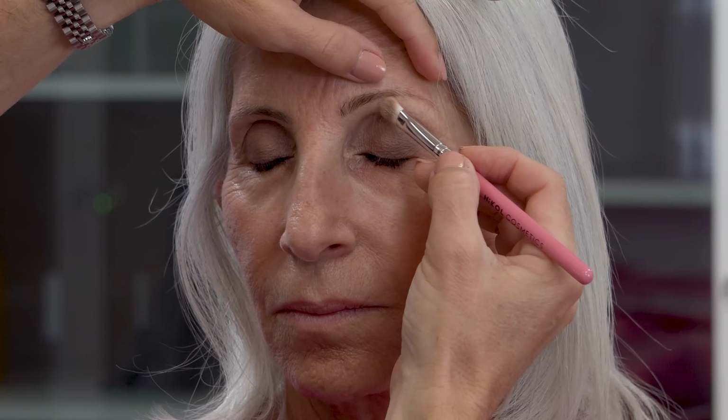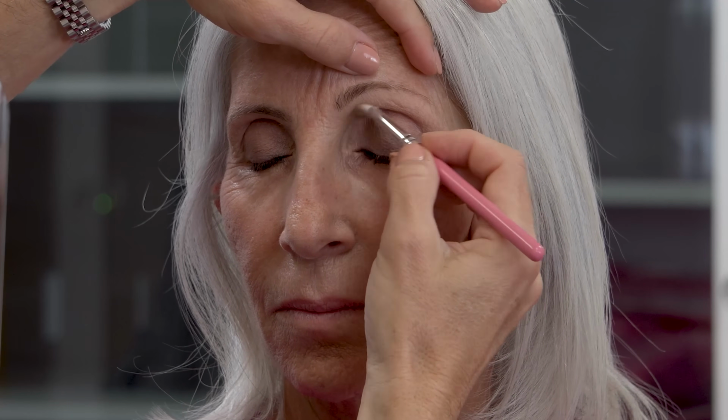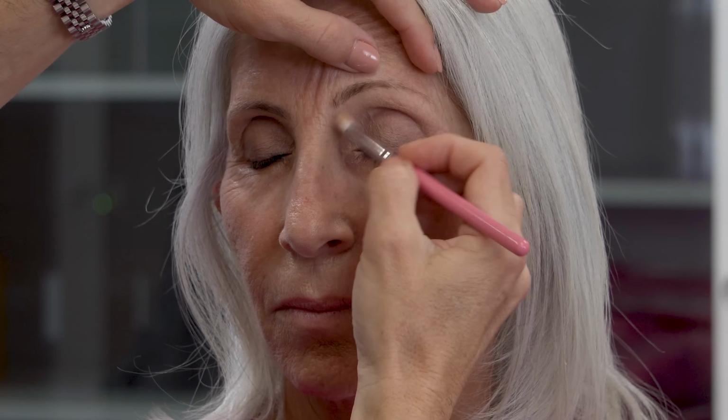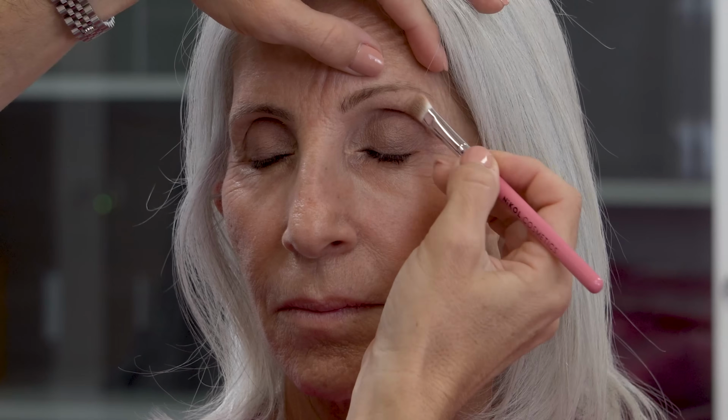I'm going to just take the lightest color and do the brow bone. And this is actually a matte color, this brow bone, which is really nice. So it's going to really just highlight this brow. And I'd like to bring it down a little bit where we get that darkness, because it is a nice bone color. It's just going to lighten up that inner corner.